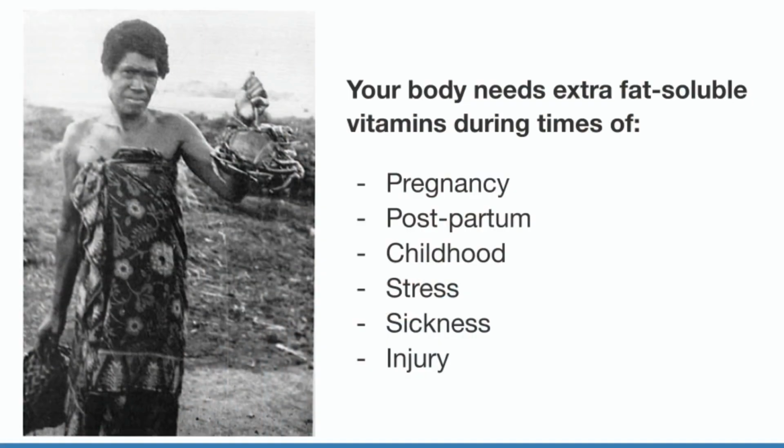eggs, and shellfish. So this woman right here, she lived on an island in Fiji, and she would walk across the island multiple times a week to make sure she could get this special crab that was high in fat-soluble vitamins. She would give it to certain people in the village, such as pregnant women, growing children, nursing women, people who were sick or recovering from an injury. And similar practices were done in every culture that he visited.